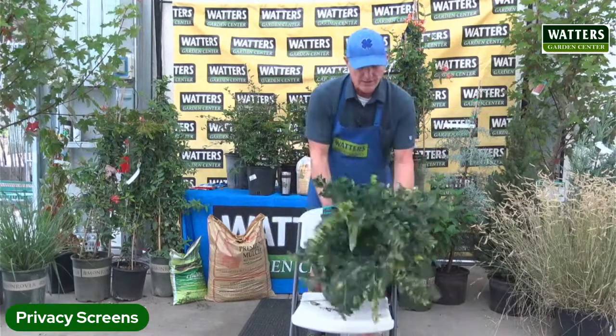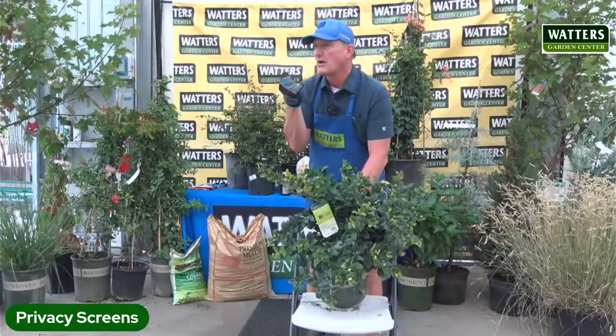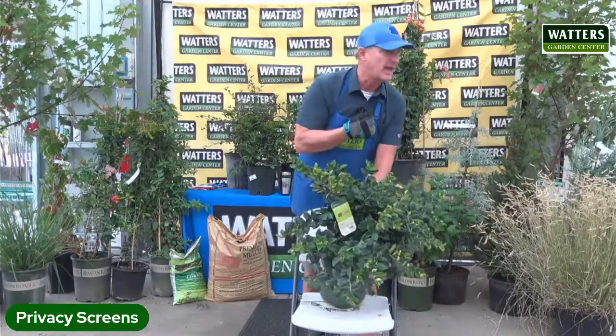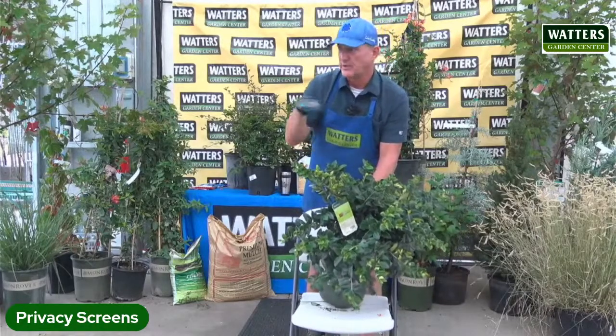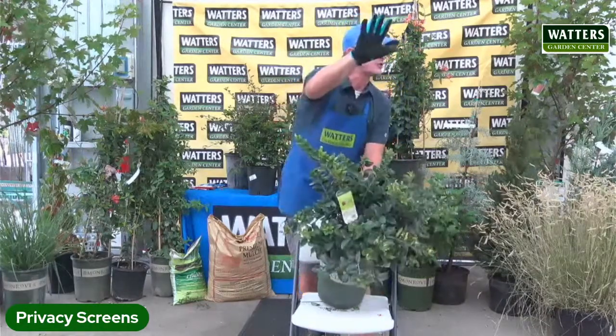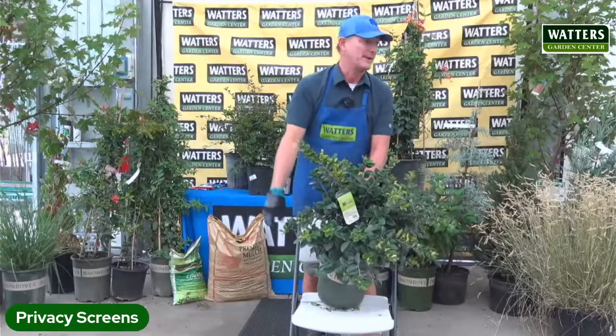Great choice. Also, it's got this waxy leaf to it, which makes it super efficient on the water. So if you're going to kill this, it'll be from overwatering. That's how you're going to kill it. Treat it like your trees. Water once a week at the peak of summer, and it's super happy.